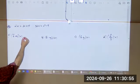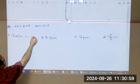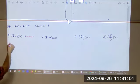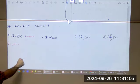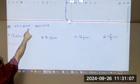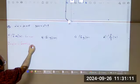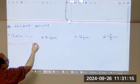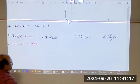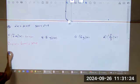This means function f of x plus function g of x. F plus g of x. Take function f of x, 2x plus 5, and we're going to add function g of x to it, which is x squared minus 9. I'm using parentheses, that way I always remember to. And then we add them together.